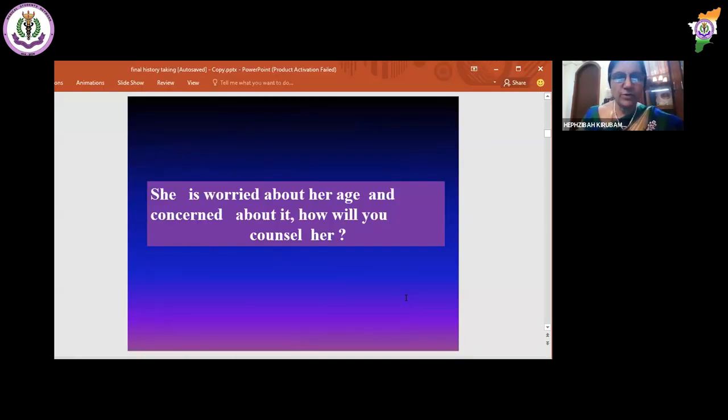Apurva, she is worried about her age and she is concerned about that. How will you counsel? Why is she worried about it? Yes, ma'am. Definitely, because she is 36 years old. She's an elderly patient, ma'am, and she is also an elderly grand multigravida. She's conceiving for the 5th time, and she also has 2 abortions, and she is also an obese patient, which is also mentioned later. So obviously, we will be worried about her age because she is an elderly grand multigravida. Okay. What are the risks behind it?